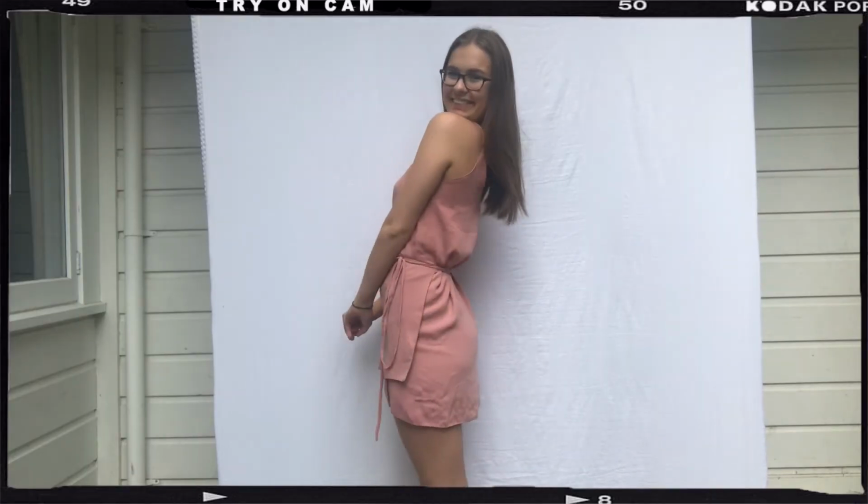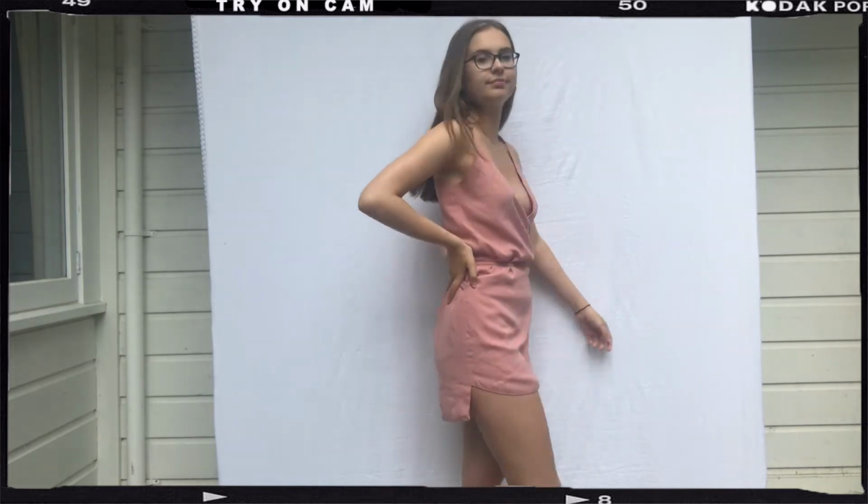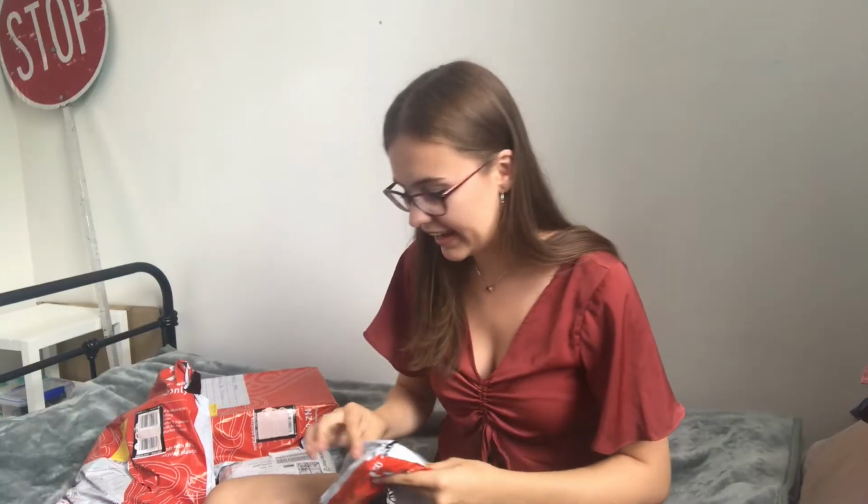This one's a size small. The other one was an extra small, but yay, that'll go onto my rentals as well. Oh my god, I love that color so much. Yee! Okay, two more and then the big ones, the grand reveal.